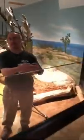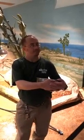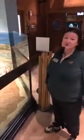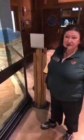A number of people have been asking again how long they live. About 100 to 150 years. One was actually reported to be over 300 years old, but I don't think there was much to back it up. Lonesome George, I believe, lived close to 90 years. So that much we do know for sure.